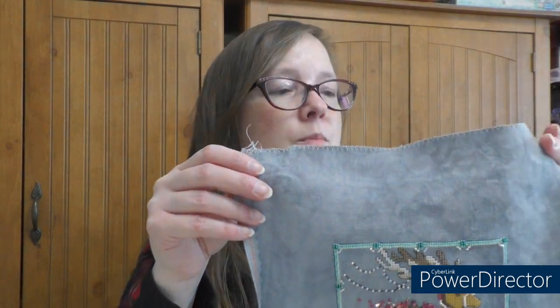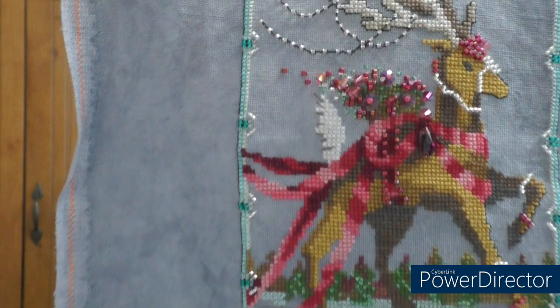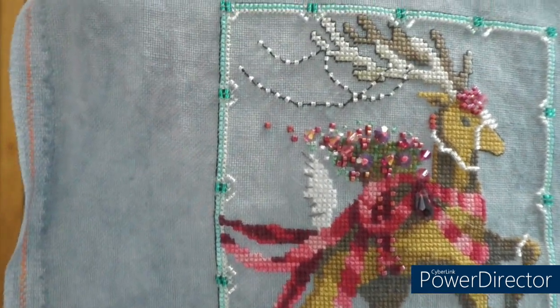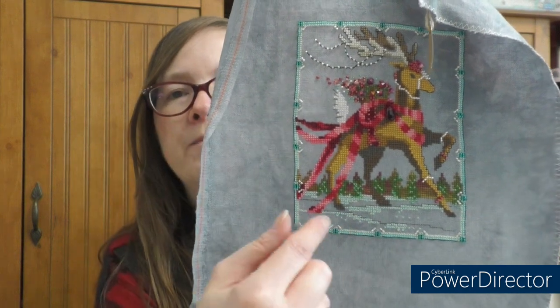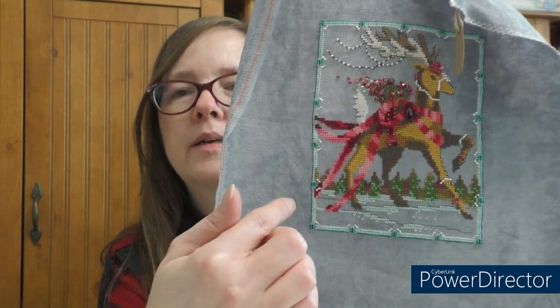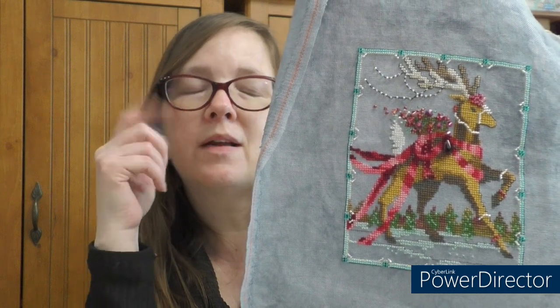And I did manage to finish one more in the entire year of 2022, and this is Dancer. So, finished with beads and charms, everything, just not framed. Now, some people may remember that when I first started these, I was unsure about putting in things like the tree line and such, because I wanted them all to perhaps look like they were flying through a stormy sky, but I decided I'm just gonna stitch them the way they're charted for the most part. There's still one that I haven't made up my mind about.